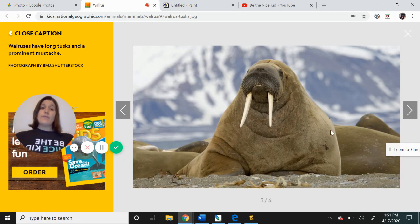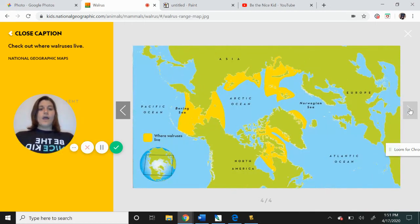Both males and females have the tusks. The males sometimes will use them to fight and show who's the boss, whereas all of them use their tusks to help them break through ice. It also helps them come out of the water. Some leverage. Here we can see, where do walruses live?